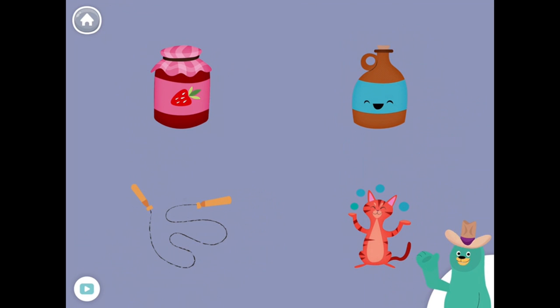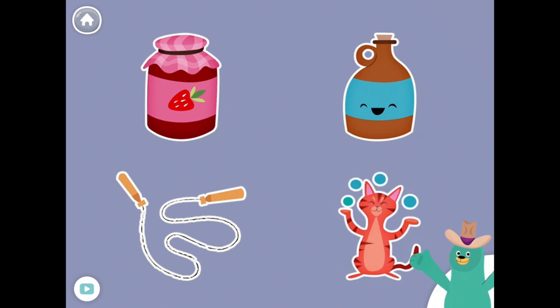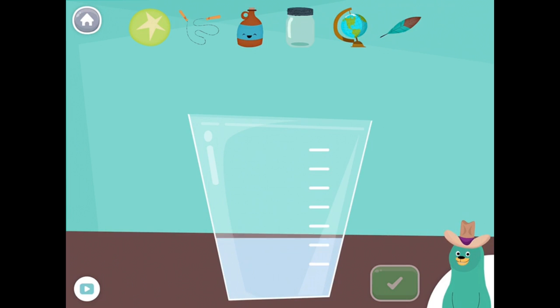All of these things start with the J sound. Tap them all and listen to the J sound at the beginning. Jam, jug, jump rope, juggle. Great job! Drag all the things that start with the J sound into the glass.